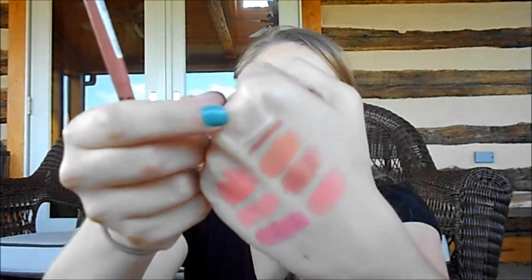First, I'm going to start with some lip liners that I have. So I have my NYX Wonder Pencil in Light. I always use this to go around my lips and just clean up the edges. So here is a swatch of it if you can see it. Then I also have the NYX Retractable Lip Liner in Nude.